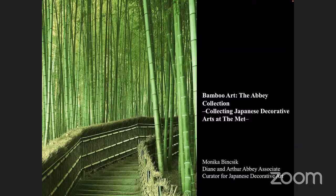So as I mentioned, we hosted the bamboo exhibition from the Abbey collection in 2017 at the museum, and it was very well received. We had more than 400,000 visitors enjoying the show. It had a very nice review in the New York Times by Roberta Smith, which was a great honor. The Abbey collection also traveled to Japan. We had 3 exhibitions, one in Oita, one in Osaka, one in Tokyo, introducing the collection in Japan, which is sort of the Satogaeri, when artworks from the West return to Japan. They were very well received in Japan. And I'm very happy to talk to you about the Abbey collection today.